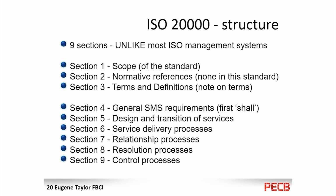Right. Then the next 5 sections go into pretty much what the ITIL was saying, and it's 5 top things. So you've got your design and transition of services, okay, your service delivery processes, relationship processes, your resolution processes, and your control processes, okay. Now what ISO 20000 does is in section 4, it sticks your plan, do, check, act stuff, okay.